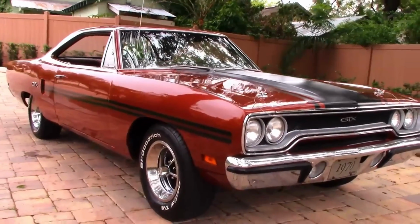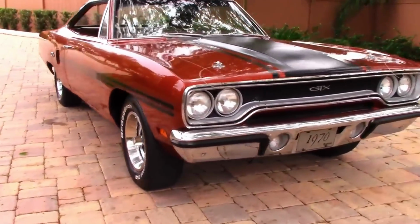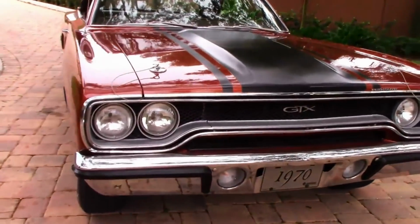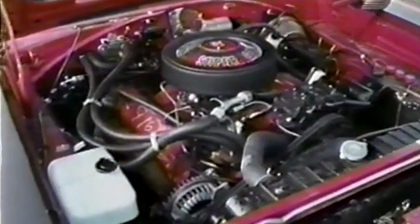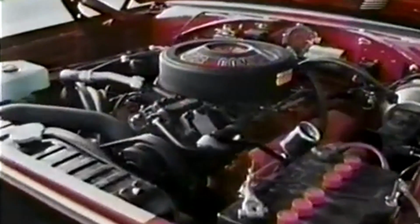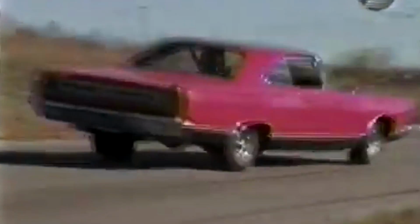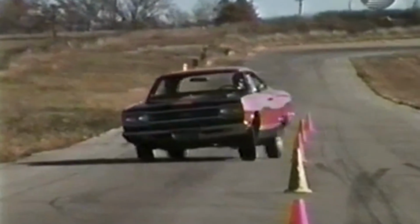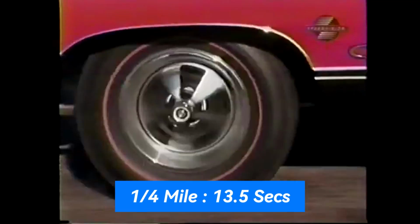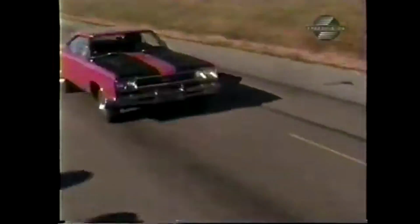Opting for the Hemi came at a hefty price, adding an extra $546 to the cost, which amounted to over 10% of the GTX's base price. In 1967, only 720 GTX models were equipped with a Hemi engine. Marketed as a refined muscle car for gentlemen, the GTX combined sophisticated style with impressive performance. Its acceleration was remarkable, going from 0 to 60 in under 5 seconds, and achieving a quarter-mile time of 13.5 seconds at a speed of 105 miles per hour.